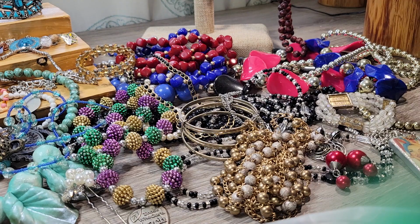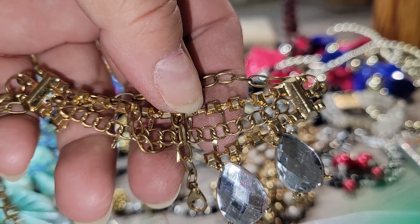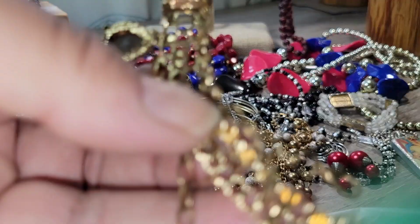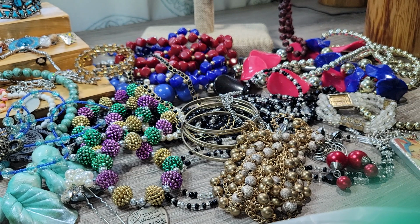It's totally garbage. It's totally like pieces are broken off. Rhinestones are missing. I mean, come on. You put that in a box? That's garbage. That's obviously garbage. There's nothing there that you can harvest to use for crafts. It's just junk. Ugh.